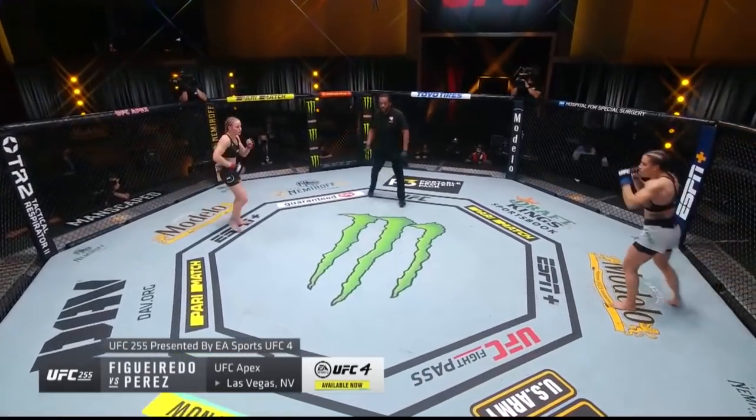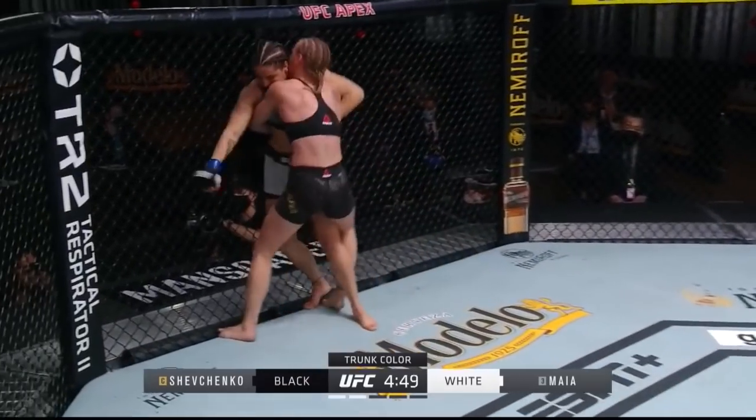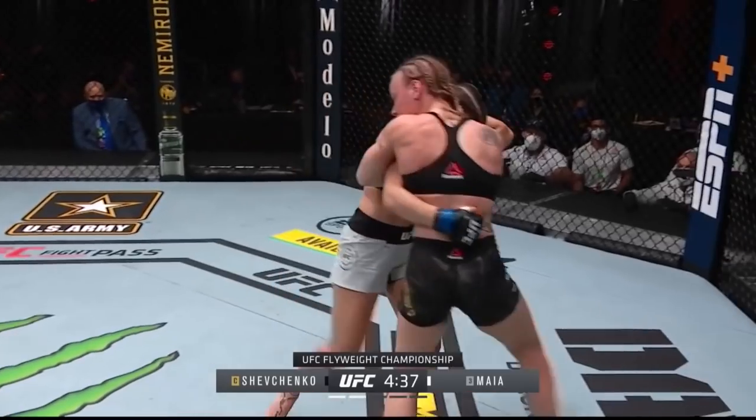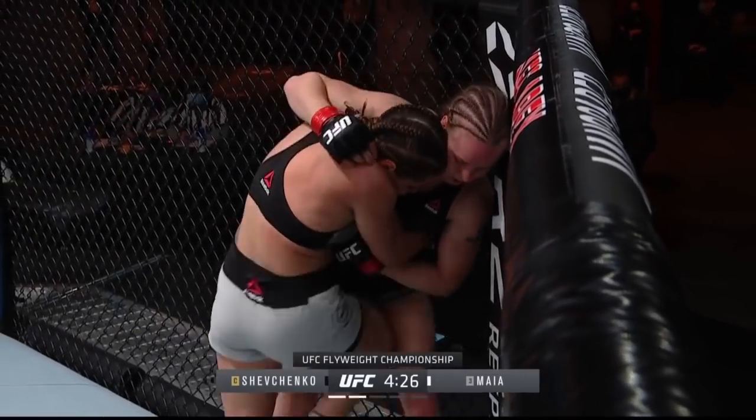Interesting instruction in Valentina's corner. Be careful that Maia is very strong. And right again, Valentina's in. Wow. Look at that. Maia with a knee to the body. Good head placement by Maia. Look at this. Great.